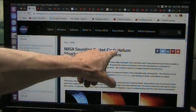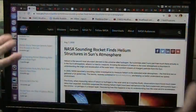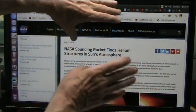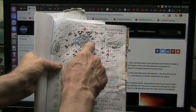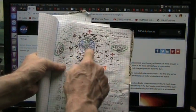Now, NASA, this is August 7th, just a few days ago: NASA sounding rocket finds helium structures in Sun's atmosphere. Well, there's helium, but guess what? It only collects in the bands outside of the equator. I'm going to explain it to you. So in other words, there's no helium in the equator. And then there's a high concentration up here and a high concentration there.